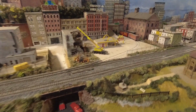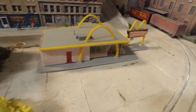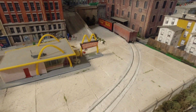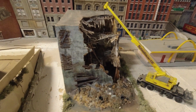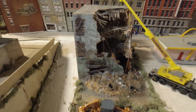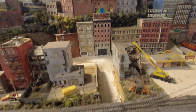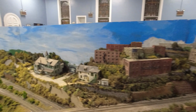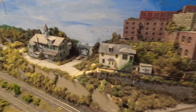Oh, look at the vintage McDonald's. Yeah, the original. That's the original one. Nice. Of course, it wouldn't have been in this town, but we felt it fitting. Something happened here. Yeah, it's abandoned. We should go explore it. I think proper people already did. They beat us to it, of course. That's why they're tearing it down. Thanks, guys. Missed our chance.